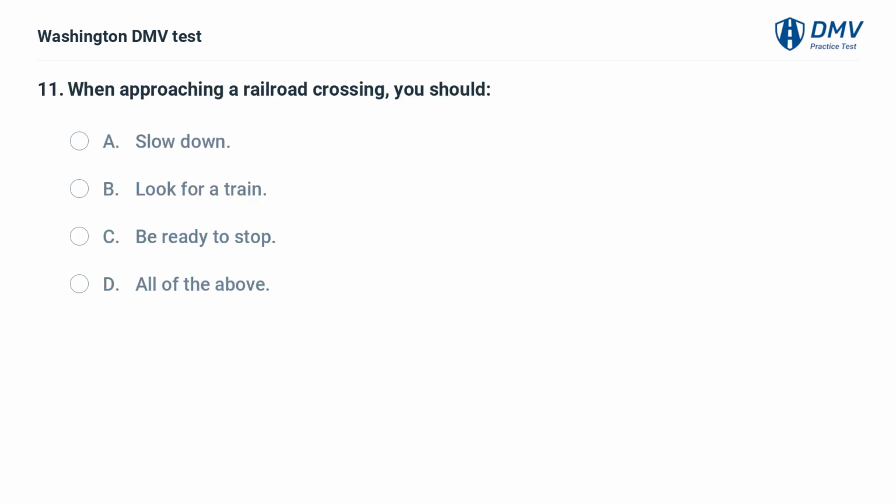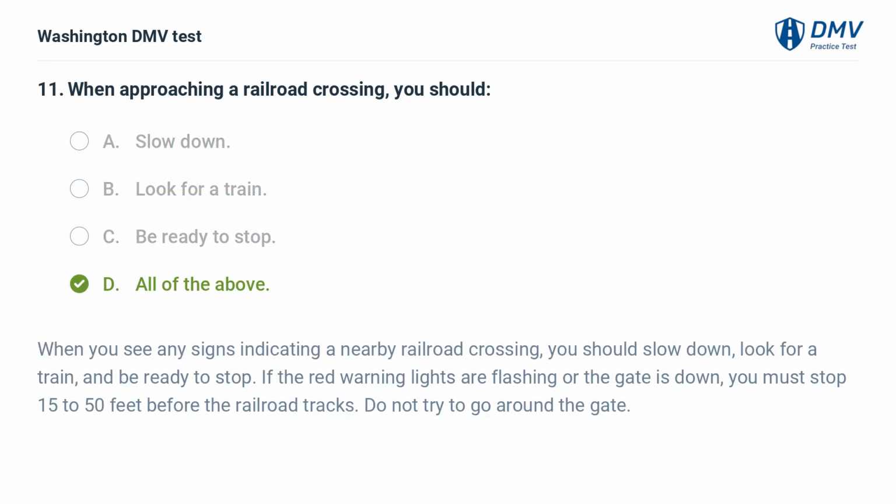When approaching a railroad crossing, you should: A. Slow down. B. Look for a train. C. Be ready to stop. D. All of the above. D. All of the above.